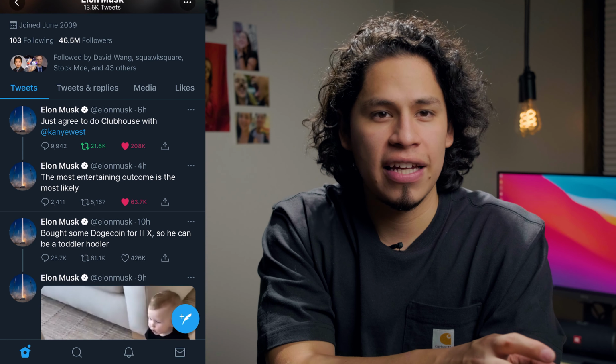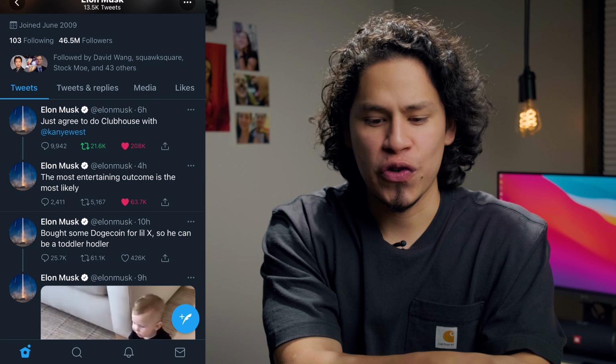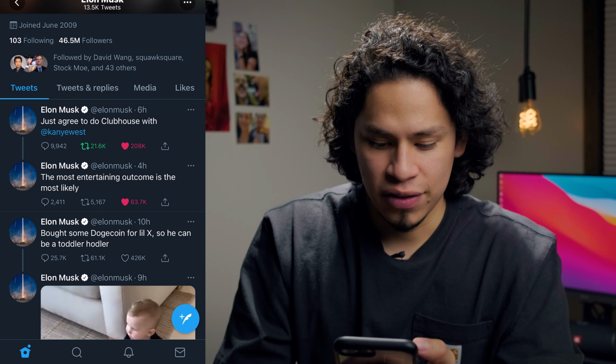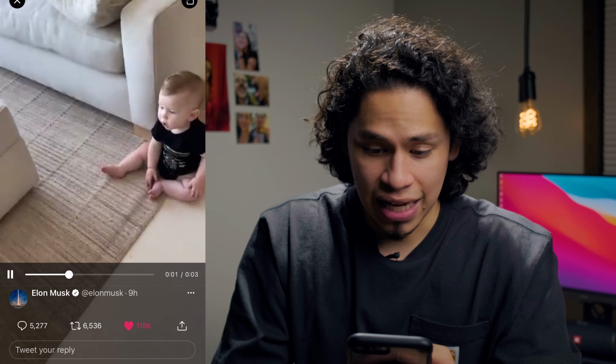I was thinking about that yesterday because Elon Musk always likes to leave little clues behind. He put Bitcoin in his bio, and then a few weeks later, boom, $1.5 billion worth of Bitcoin. Then he's always pumping Dogecoin, Dogecoin, Dogecoin, and then boom, today he announced that he bought Dogecoin for his son, and let me show you guys the tweet. So that's his son, and he bought it for him. So I thought that was cool.